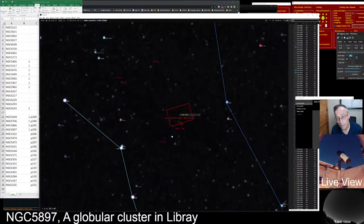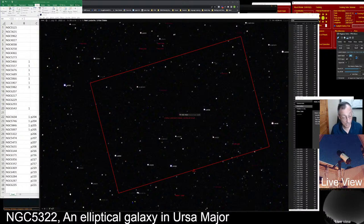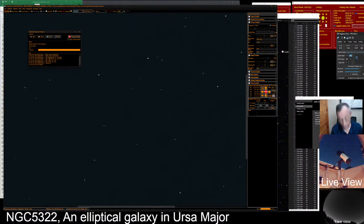Okay, now we're going to zoom in here. NGC 5322 is our next target. So let's go down here and say NGC 5322, and it's an elliptical galaxy in Ursa Major. And we're going to change the name here in SharpCap, because that's where our pictures get their names, by that name in SharpCap.